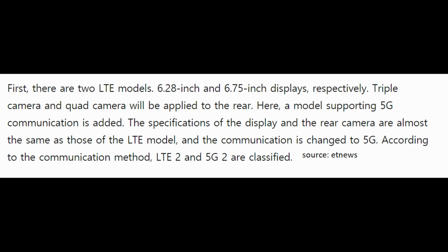So the screen size on the smaller version of the Galaxy Note 10 will be 6.28 inches, and on the back you're going to get 3 cameras. On the larger version of the Galaxy Note 10, it's going to be 6.75 inches and have 4 cameras on the back. Other than that, the report doesn't mention any differences in battery sizes or really anything else at this point. So if you're thinking about getting this phone, you really probably have 2 options at that time, which is to get either a 6.28 inch version or the 6.75 inch version.